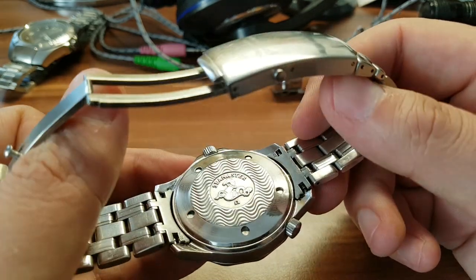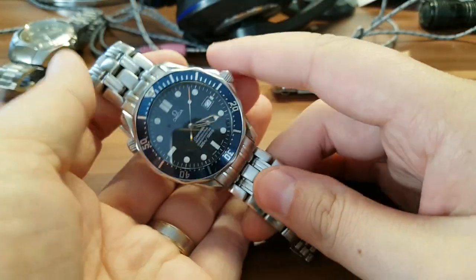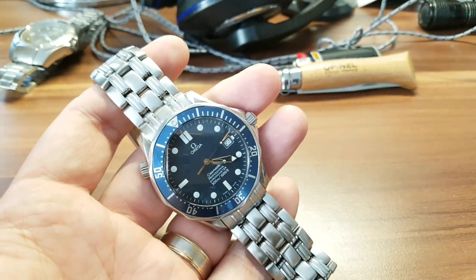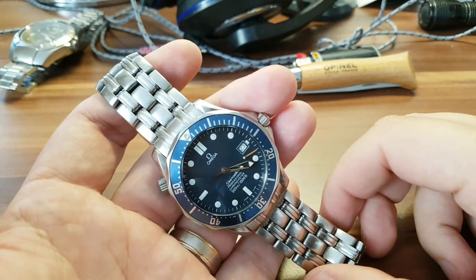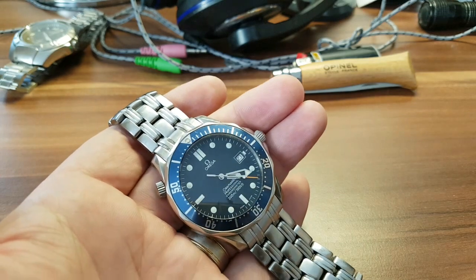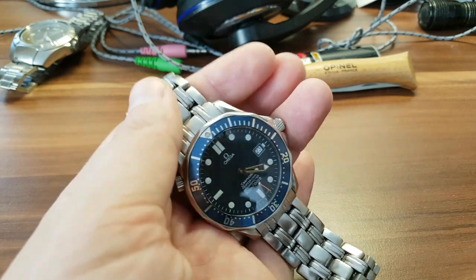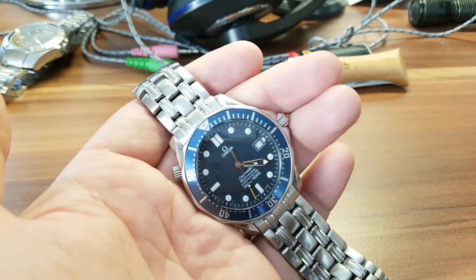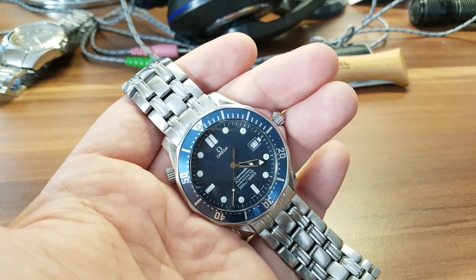But yeah, and the bracelet, it's so comfortable, and it works so well with this watch that it's absolutely crazy. And how much I like this watch in the past couple of weeks of owning it is that I got the opportunity to buy my long-term grail watch, the Rolex Submariner, and to make things easier, I could easily put this watch in as part of the deal and the dealer would take it.